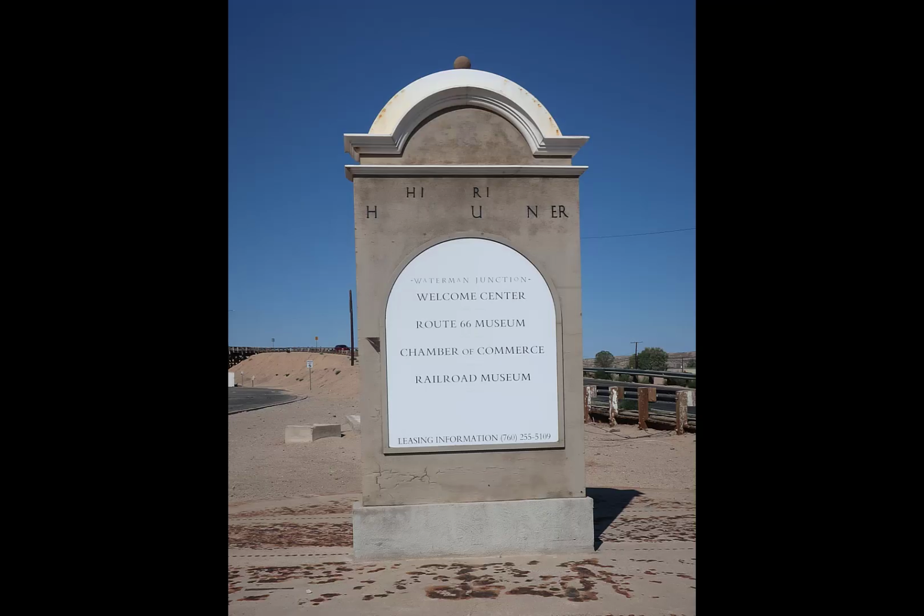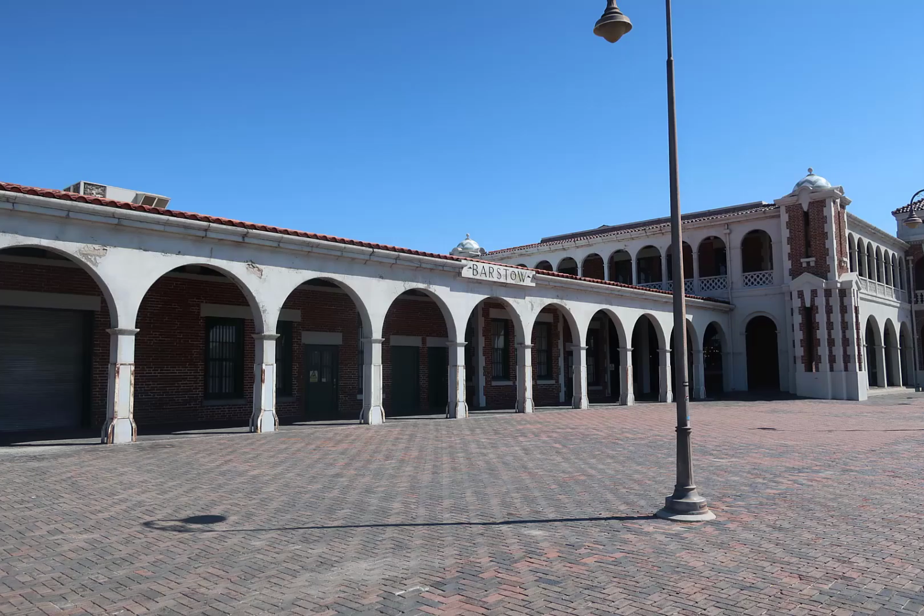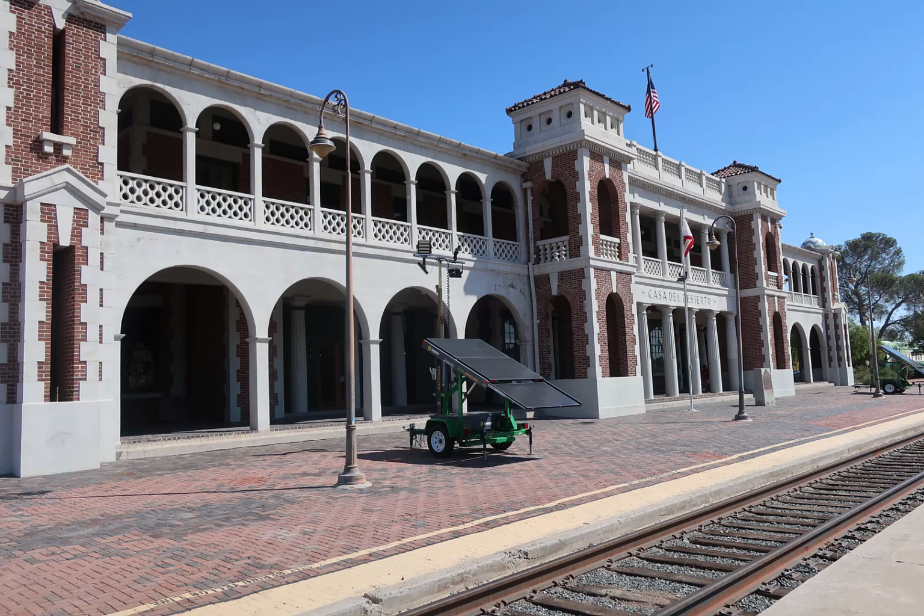Our GPS took us to the Western American Railroad Museum in Barstow without a problem. This is the monument or the signage you see out in front, and when you go to park it tells you that the Railroad Museum's in the back. We knew that it was closed at the time because we got there before its opening time, and so we walked around the building, and here are some pictures of the Barstow station, which is a huge facility.